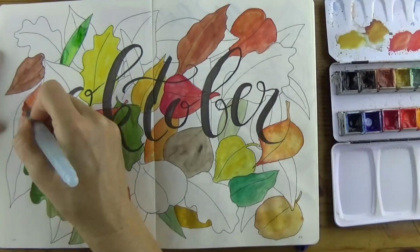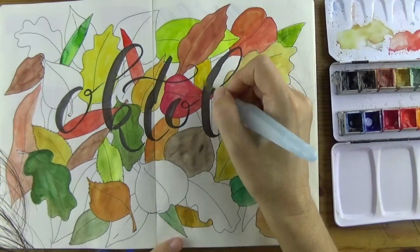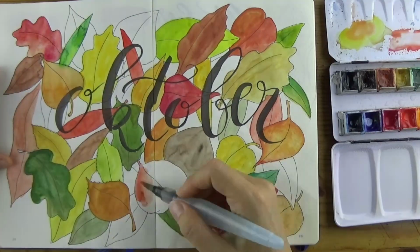If the paper could hold more layers of watercolor, I'd add some additional gradients and maybe some bug bites to the leaves. I might try that later, but for now I'll leave it as is.